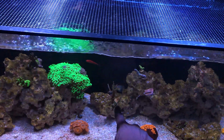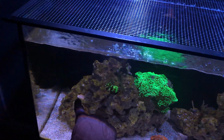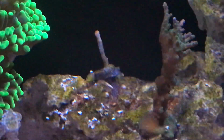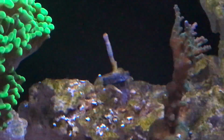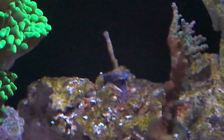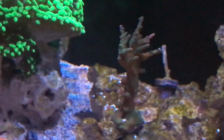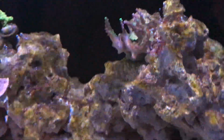This piece right here was there. As you can see, the back side of it wasn't getting a lot of light. It was shaded, so it was browning out on that side. So I decided to move it here, and I want to see what kind of colors it gets versus this piece, which is up higher.